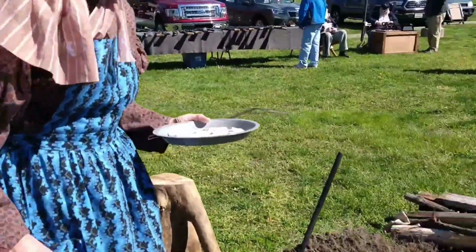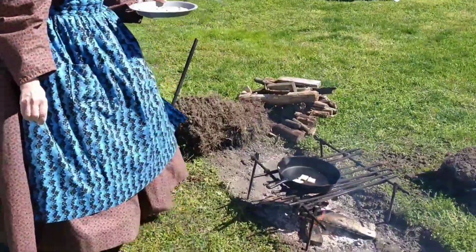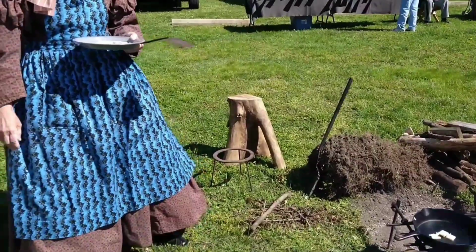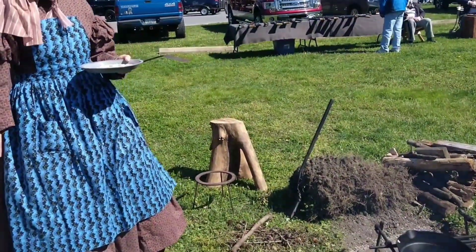Well, they had potatoes. They didn't have a lot of good fruits and vegetables. Wow, without fruits and vegetables.